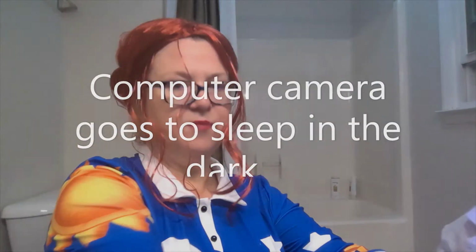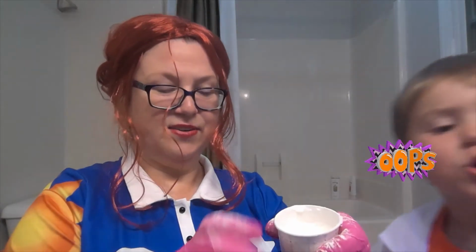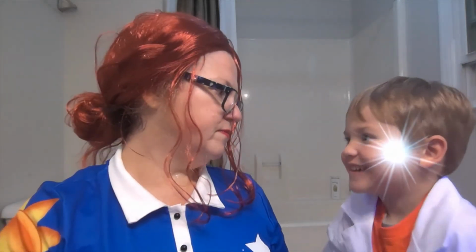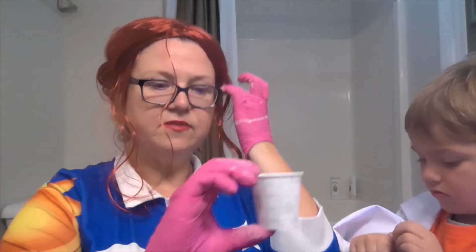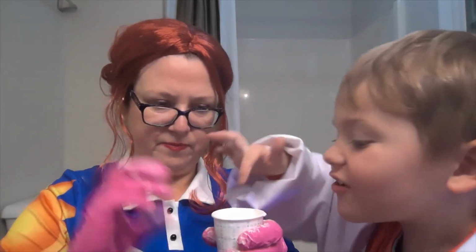Oh. We got it. As you can tell, it does glow. Unfortunately, my camera's not really liking this. Not the right one. Okay, hang on. Put the light back on. Lights, camera, action. There we go. Okay. So, this oobleck glows.